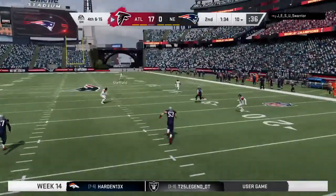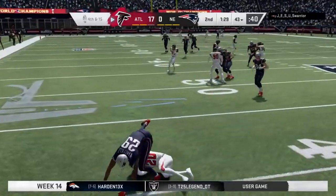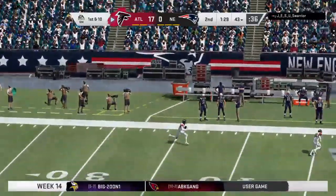So from their own end zone here, this kicks away. Fielded at the 33. We'll call that a punt of 54 yards. Well struck. And the Falcons will be taking over 1st and 10.